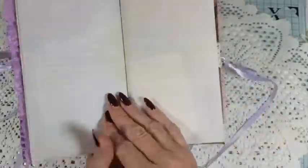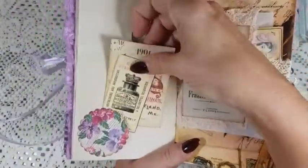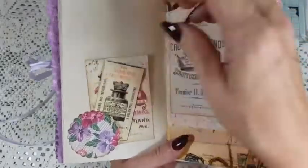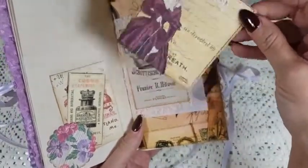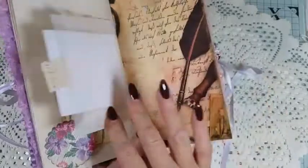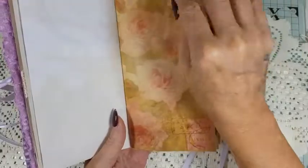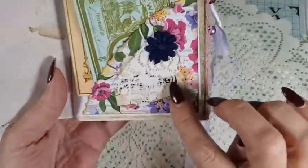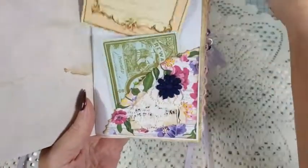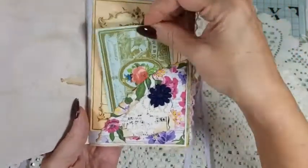And this is more of a travel journal. And then we have a scalloped circle, which matches the front, with some more ephemera in here. And then I have a glassine bag, and it's just got a pull-out Jane Austen cards there. Coffee dyed paper. More of the gorgeous kit. Then I've just scalloped a corner here and put some collage in and a flower there, and more journaling space. So lots of journaling space in here.